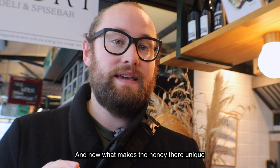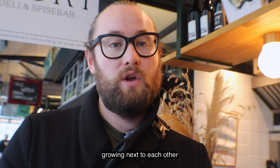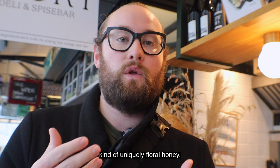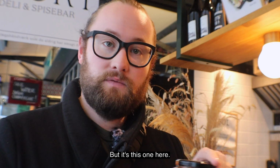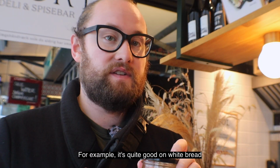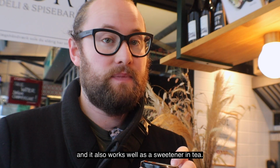What makes the honey there unique is that you have flowers from all over the world growing next to each other, which would never naturally grow next to each other in the wild. And therefore you end up with this uniquely floral honey that's very unusual for Danish honey. It's this one here, the name Botanisk Have means botanical gardens, and it works well for certain things. For example, it's quite good on white bread, and it also works well as a sweetener in tea.